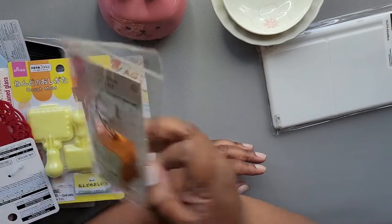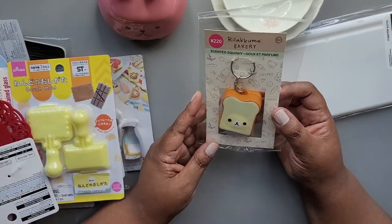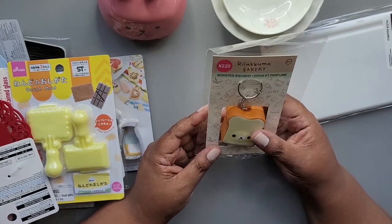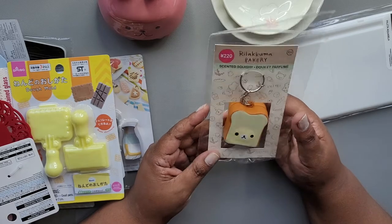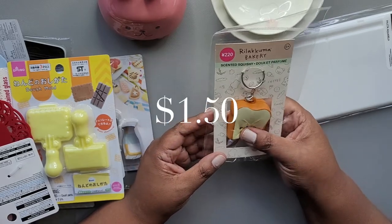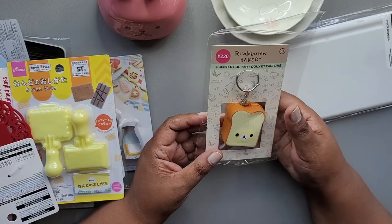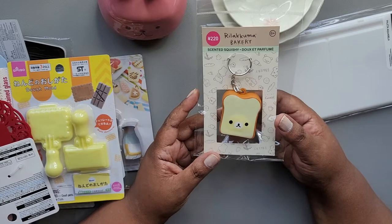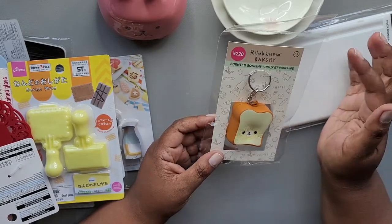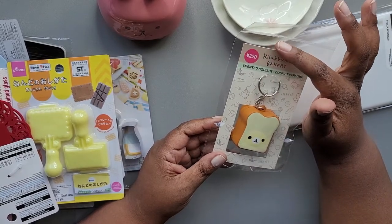And then I got this little squishy keychain from Rilakkuma Bakery. If I remember correctly, I think this was either $2.50 or $3.50. One of the things when you go to Daiso, not everything has a price on it. So if it doesn't have a price, you assume that it's $1.99. And then some of them have prices, like this one does, which is 220 yen.